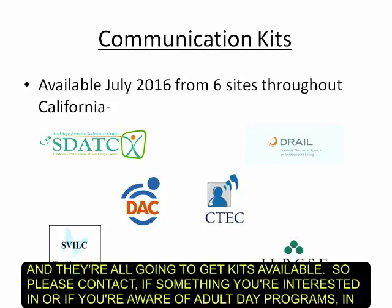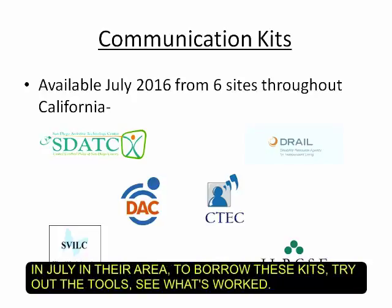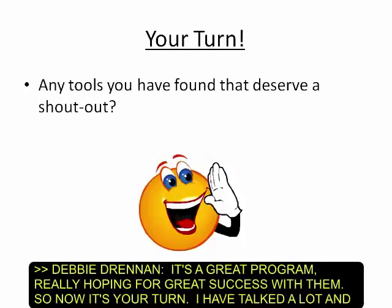And they're all going to get kits available. So please contact, if this is something you're interested in or you are aware of an adult day program in any of these areas that might benefit, please let them know these will be available coming in July in their area to borrow these kits, try out these tools, see what's worked. So it's a great program. We're really hoping for good success with them.